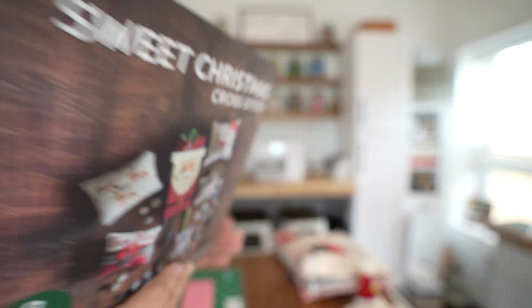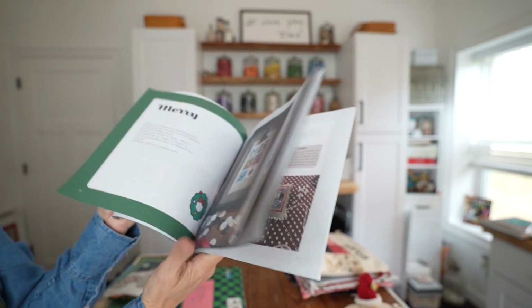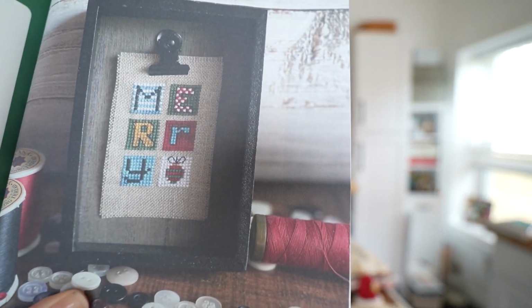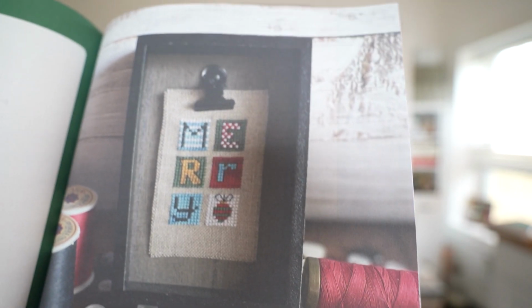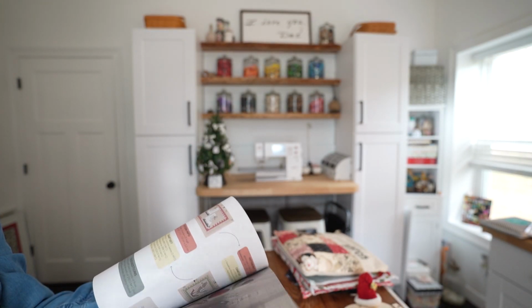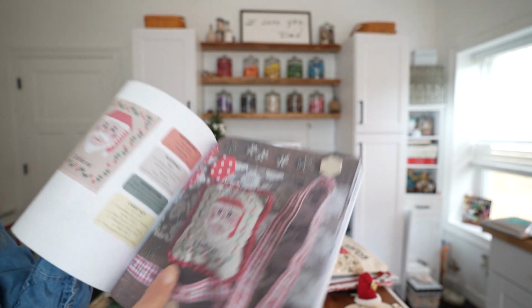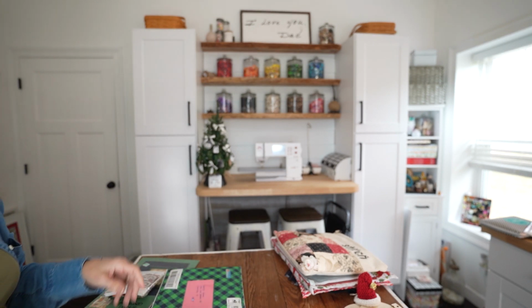But look at this, how cute. I have her Halloween book, but I'm trying not to show. Look at that. Isn't that cute or what? Oh my gosh, I love that. I think I bought this book just for that pattern. She's got so many cute things. And she was sitting at the table stitching. And she's just lovely. They both were.